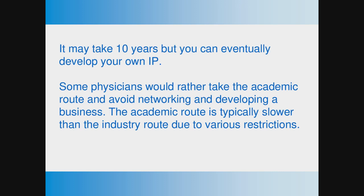I think 10 years is a little long, right? It may take 10 years. You can eventually develop your own IP. I mean, you may have something in mind right now. You may have something ready to go right now. You just need to learn the ropes and the steps to get there. So 10 years seems a little long to me. It could be a couple years.